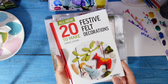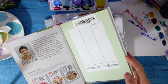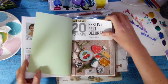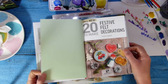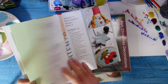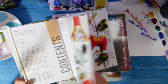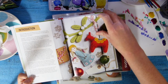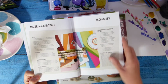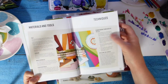And like I said, they're all by Corinne Lapierre, and this is by Search Press. And it's got a little bit about the author. I'm not going to go into those details, but I'm just going to have a bit of a flick through so that you can see the sort of imagery in there and whether it's to your taste, whether you might find it useful. So you've got various projects and it goes through a few pictures with an introduction, tells you the materials and tools and the techniques that you'll need. So for example, transferring templates to the felt.